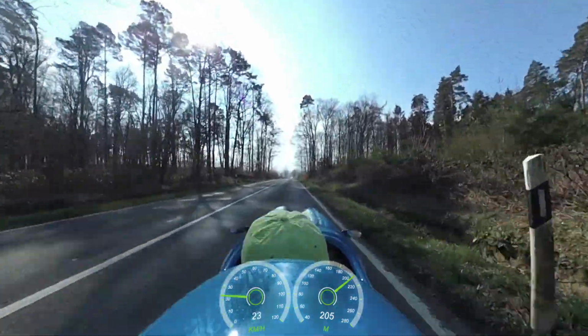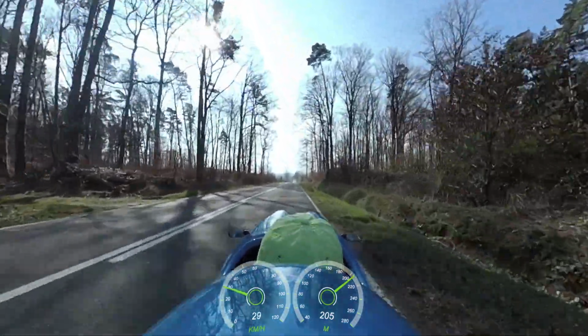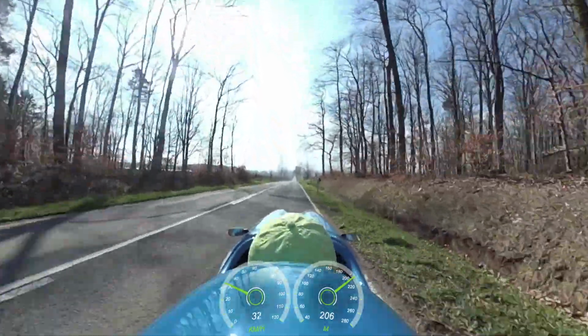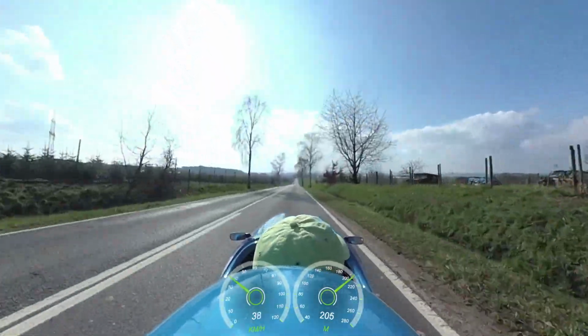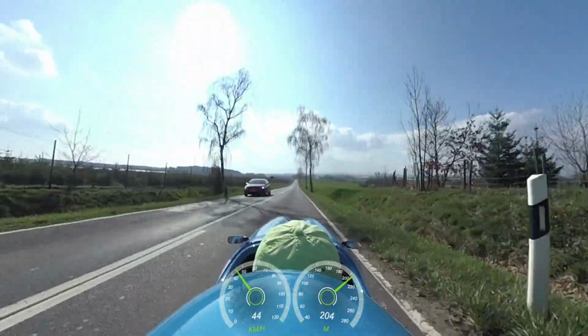And like all of these valleys, the villages are at the bottom, and the uphill begins as you enter the village. But watch the downhill. It's a lot of fun, and that makes this trip so enjoyable, that you have these uphills, but then again you can fly down the hill on the other side.